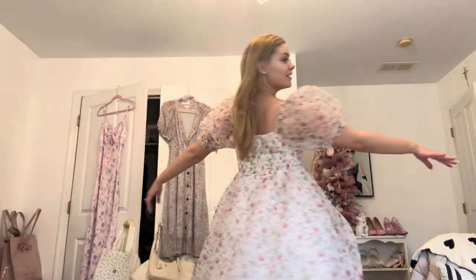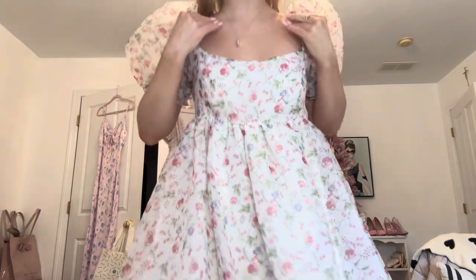So if y'all remember this dress, this is from when I went to Disney World in Florida. I actually bought this at a Francesca's down there. Super like Princess Ariel vibes. So, so pretty. So pretty. Like, I love the material and it's just so flowy.